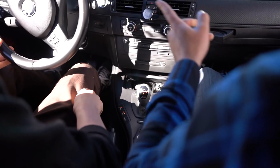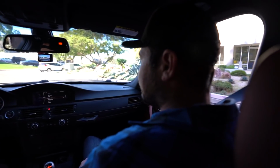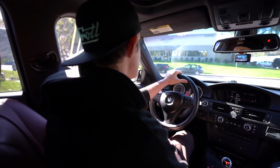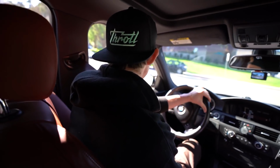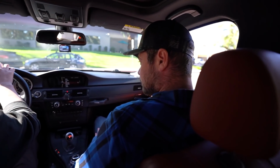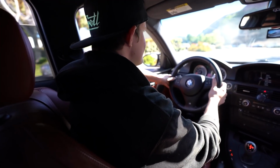So it's in manual now, you're in M mode. We got power mode, EDC, like stiffer suspension. We're going left or right. You can go wherever you want to go. It's not super low, angled a little bit, but it's just on H&R lowering springs. You are on some Dillons, so I don't know how good they are.